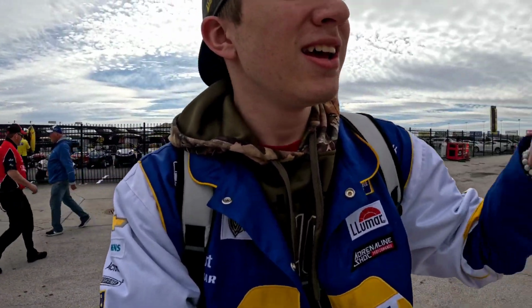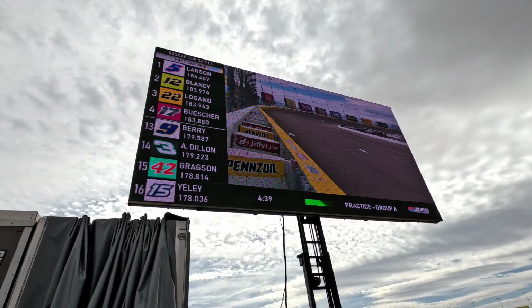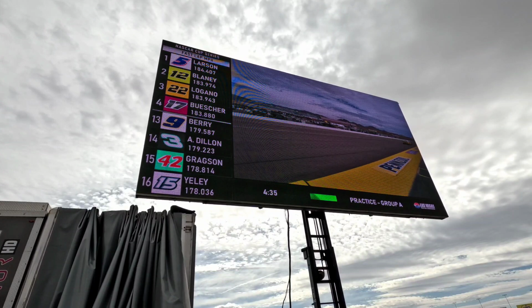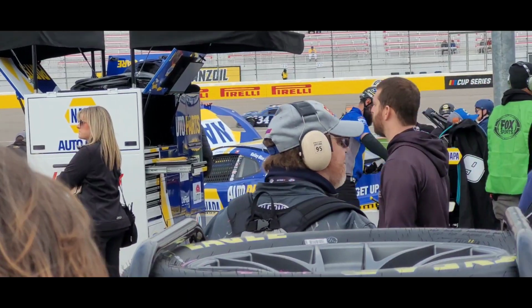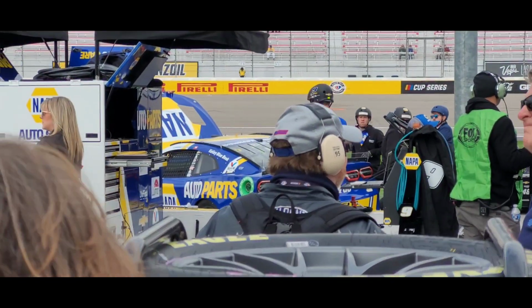Josh Berry in the 9 car, doing not too bad, currently sitting at 13th on the leaderboard as it stands for Group A. But this is how close you can get to the action here at the Las Vegas Motor Speedway. There is the 9 of Josh Berry this weekend.